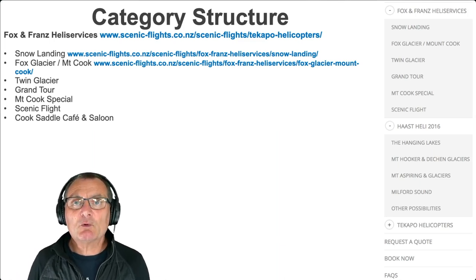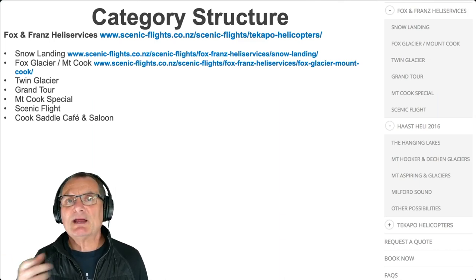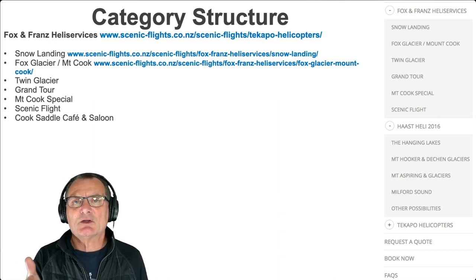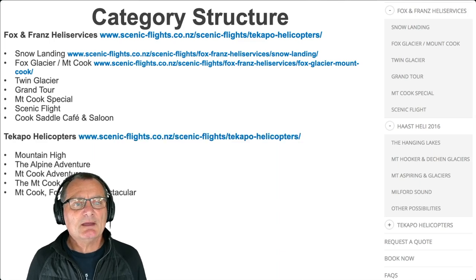Twin Glacier, people would literally want to go see Fox and Franz Josef Glacier. The Grand Tour was something where you could go see all three of them. Mount Cook Special, Scenic Flights, and also these people at the time, they had a cafe, I think they still do, called Cook's Saddle.